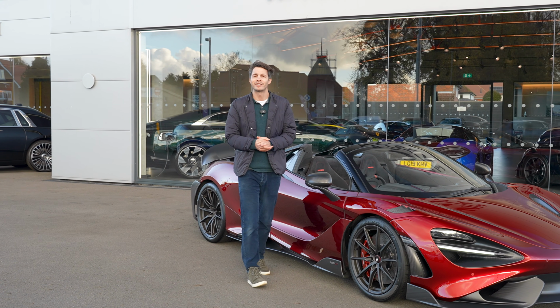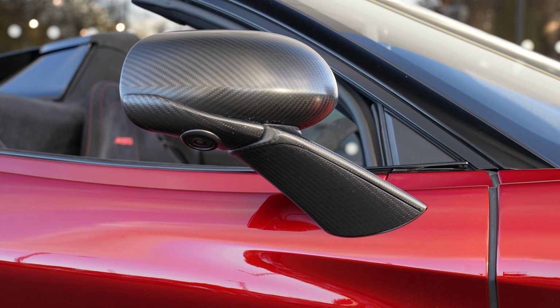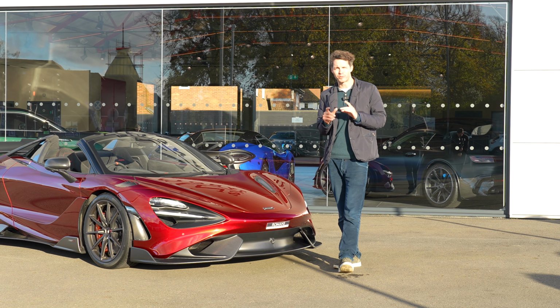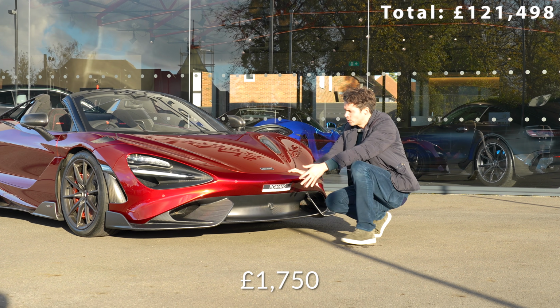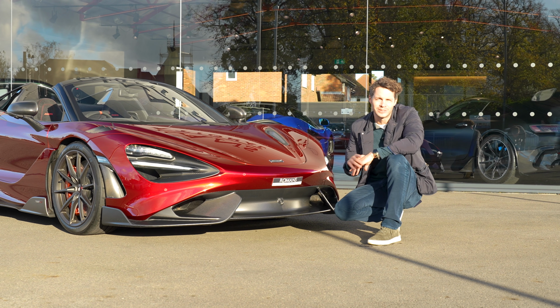So McLaren are very generous in giving you the carbon fibre mirror cap as standard, but if you want this mirror stalk down here, that is £2,150. So another option this car has, but it's not currently fitted, is the carbon fibre front number plate plinth, £1,750, which usually sits here on the front bumper. Obviously, the first owner preferred the slightly cleaner look without it.